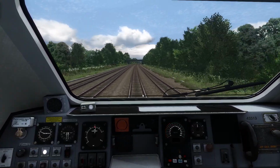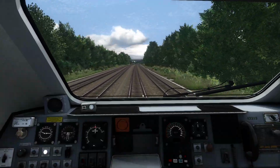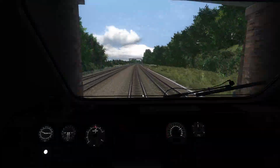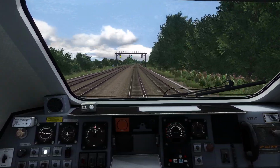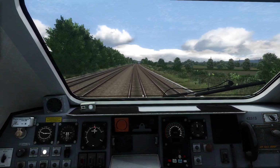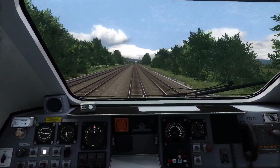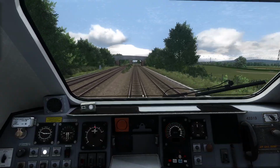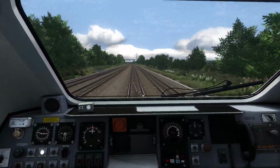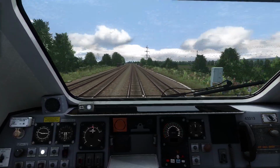So that's the nice thing, I can just sit here and relax now. Obviously in real life I'd be sitting with my hand on the brake lever, just in case I need to take an emergency brake application. But I'm pretty happy with where I am actually. Yeah, the acceleration's nice. It's pretty level ground, so it's not going to run away with me too much. Level ground as far as the UK goes. I know the Great Western's pretty much flat, but I just personally think it's a lot easier to manipulate a unit, or a vehicle, or a train on here.